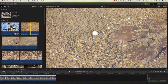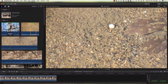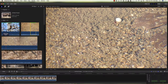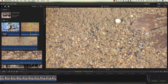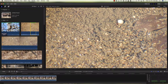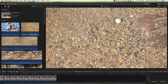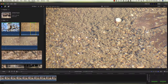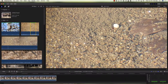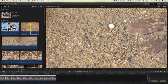And I have no idea what this little worm is. He's in the creek, thrashing around. That may be his normal movement mode, though. Just play a little bit of that. It's going to be interesting trying to identify this little guy.